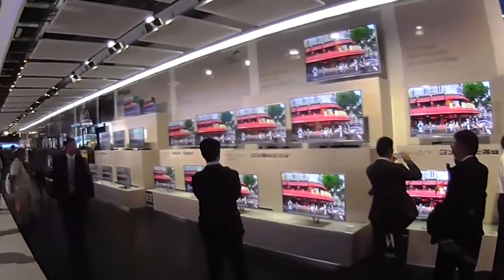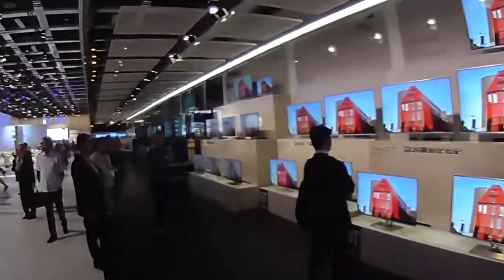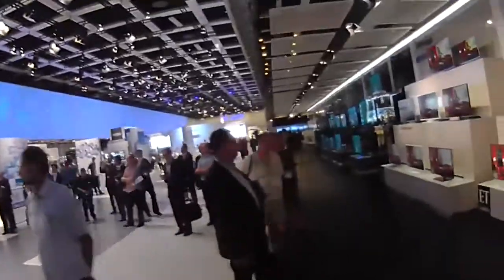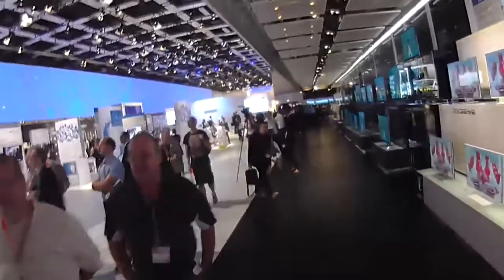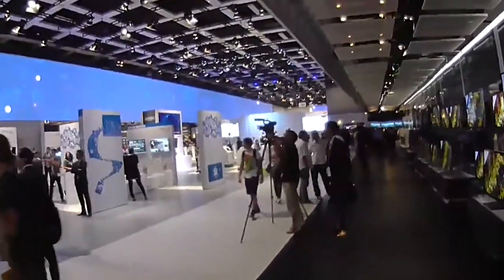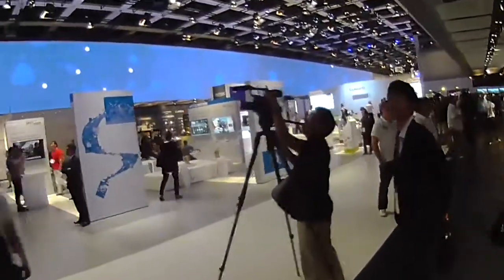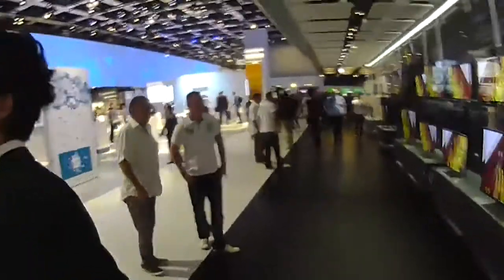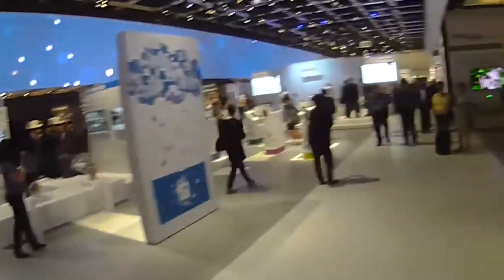Plasma, LED, everything from entry level to top of the range. So we've got a full range of televisions, we've got a full range of Blu-ray and DVD recorders, audio products we've not even talked about. We've got cameras, camcorders, Lumix G, the interchangeable lens system. We've got everything from washing machines, fridge freezers.